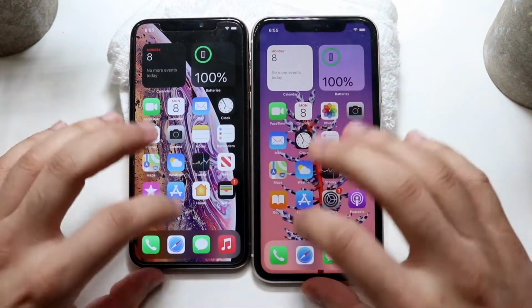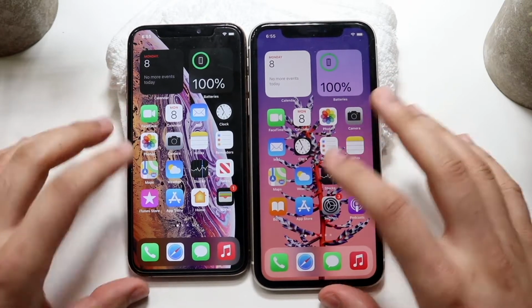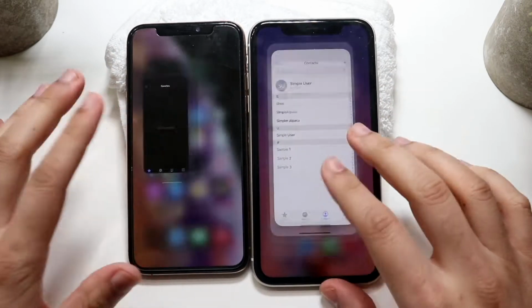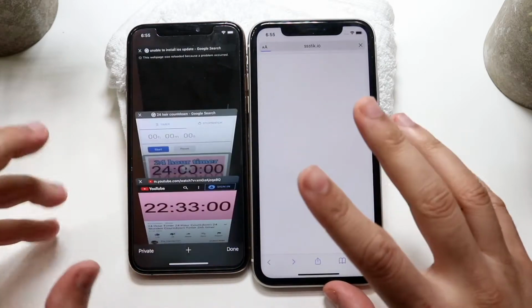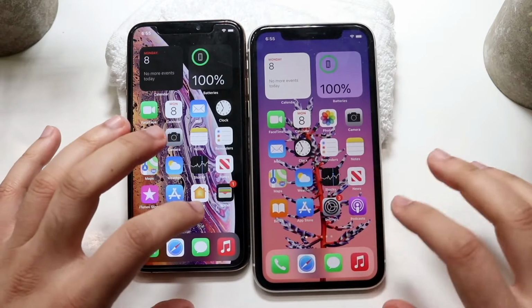Okay, there we go. All the apps are cleared out in the background as you guys can see. So let's get started. Let's do phone calls. 3, 2, 1. And both are about the same. Animation speeds are about the same too. Safari, let's just go and load up the website that's on. Okay, whatever, not a big deal. I'll keep that in the background for RAM management.